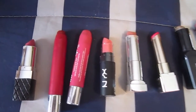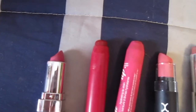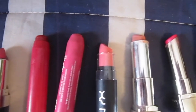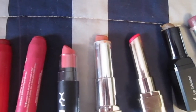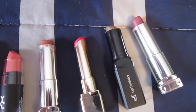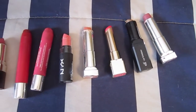So with the lids off from left to right, we have a Bella Pierre Cosmetics lipstick, a pink lipstick, and then we have a Revlon lip stain in Romantic, a Hard Candy lip stain in Mauvus. Then we have a NYX matte lip color in Temptress. We have a Maybelline in Stormy Sahara, the L'Oreal Color Riche in Blushing Sequin, and then an e.l.f. lip exfoliator, and another Maybelline in Yummy Plummy.